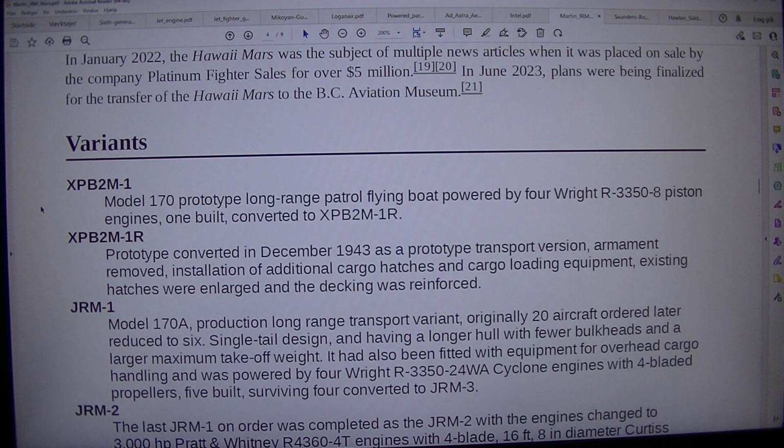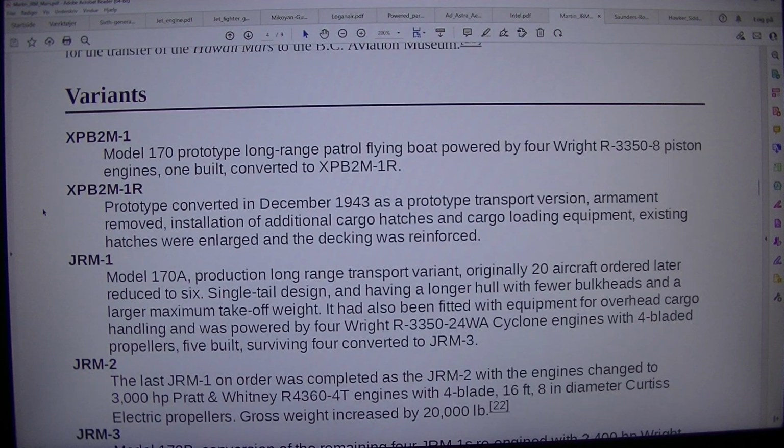21. Variants. XPB-2M1 Model 170 Prototype Long-Range Patrol Flying Boat powered by 4 Wright R3350-8 piston engines, 1 built, converted to XPB2M1R. XPB2M1R prototype converted in December 1943 as a prototype transport version. Armament moved. Installation of additional cargo hatches and cargo loading equipment. Existing hatches were enlarged and the decking was reinforced.